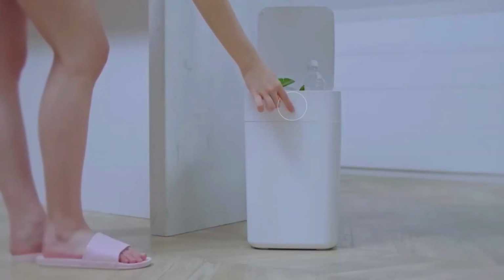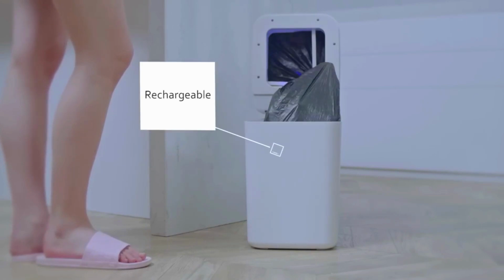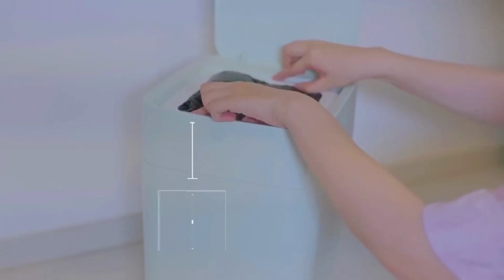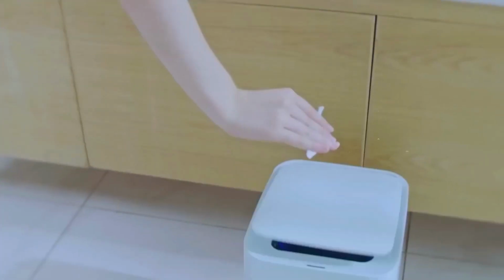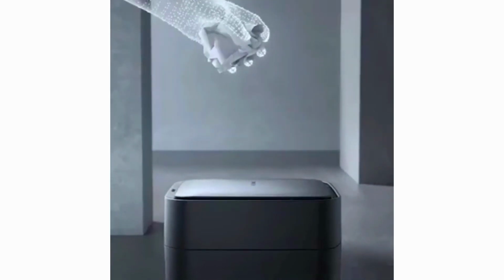The bin also has a built-in sensor that detects when the bag is full and automatically seals and dispenses a new one. This feature ensures that you never have to worry about overflowing trash or unpleasant odors. One of the best things about the Taunu T1S is that it is completely hands-free, making it a great option for households with kids or pets.